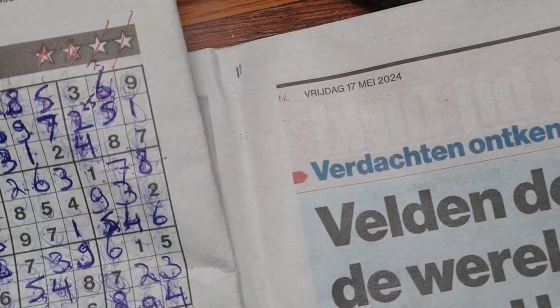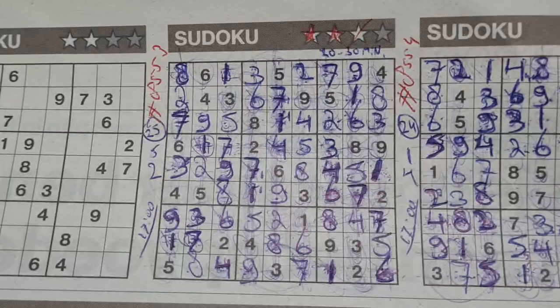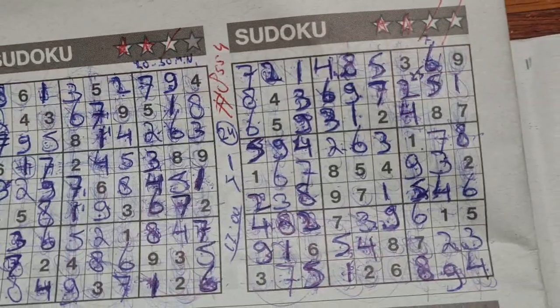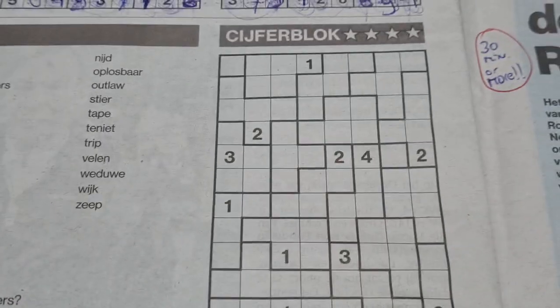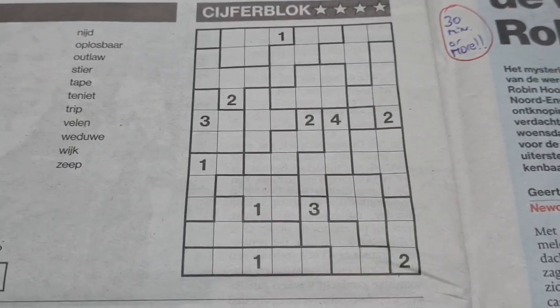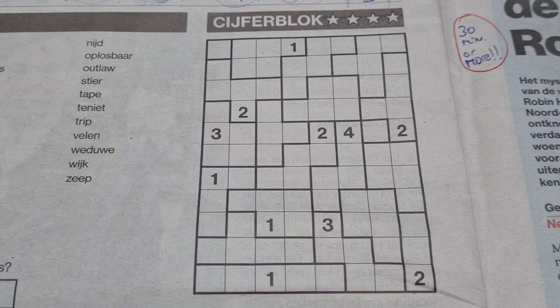In today's newspaper on Friday, May the 17th, 2024, and I've already solved three puzzles: the 3-star Sudoku, 4-star Sudoku, and the binary. It's time now for the Jigsaw Sudoku, a.k.a. Tectonic, in Dutch take on Cypher block, in Japanese Suguru.